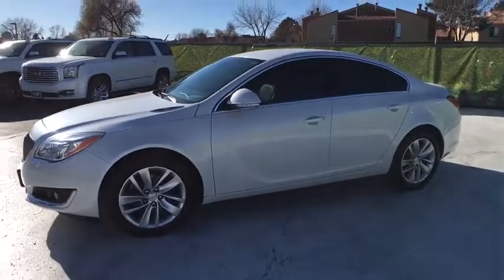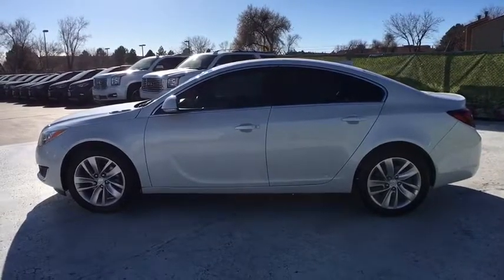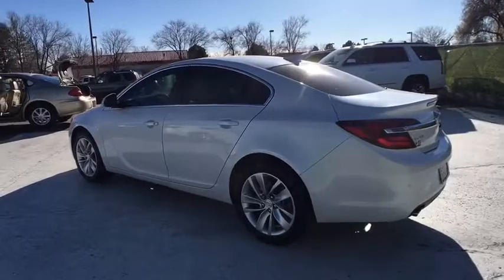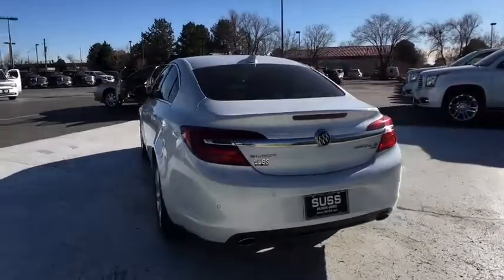2016 Buick Regal. Buick Regal is based on the European Opel Insignia. The Regal is as much a sports sedan as it is a family sedan. This vehicle has less than 25,000 miles. Here are some of this vehicle's great options.